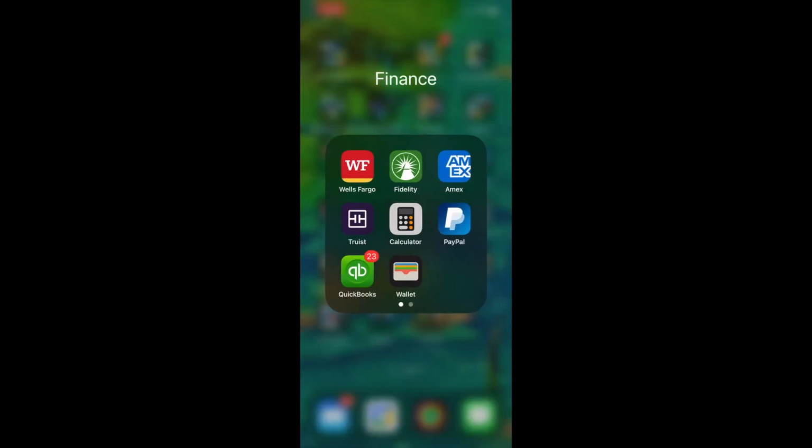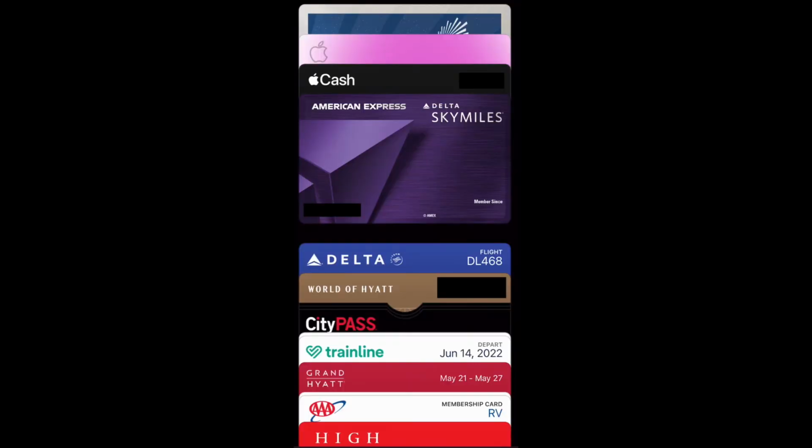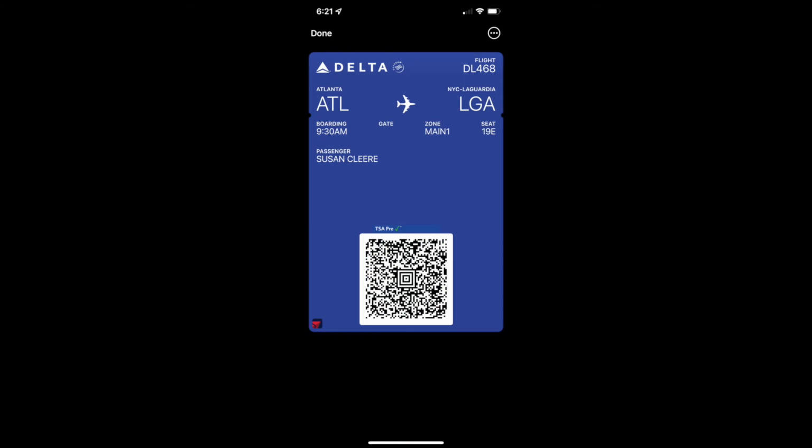All right, let's check our wallet to see if it's in there. So find the Wallet app and tap on it one time. And if you look, you'll actually see a Delta ticket in the list. Tap on it, and there's your boarding pass. It's going to be available to you anytime you want to look at it. And what's really cool is you will be able to access this very easily on the day you fly. Let me show you how that works.